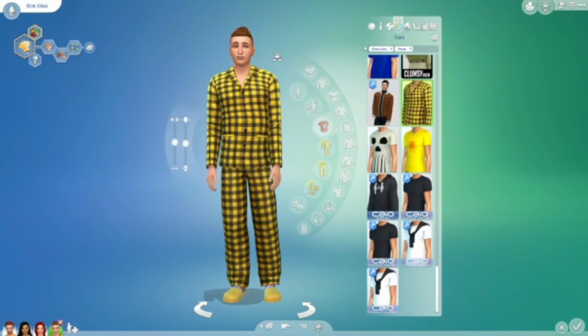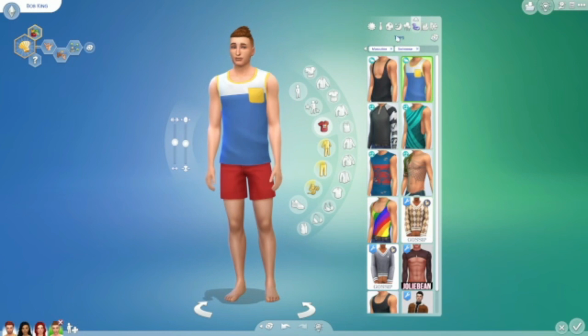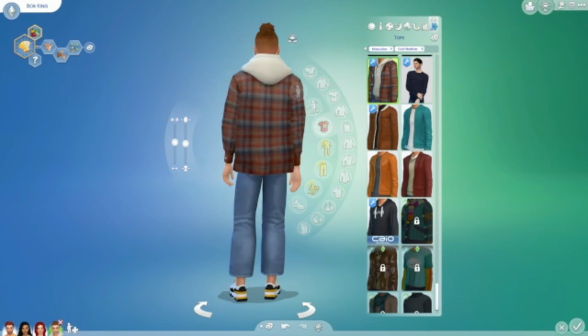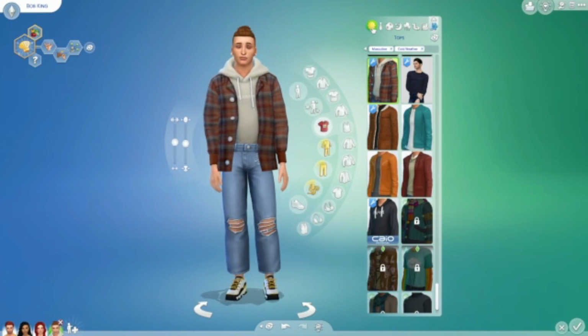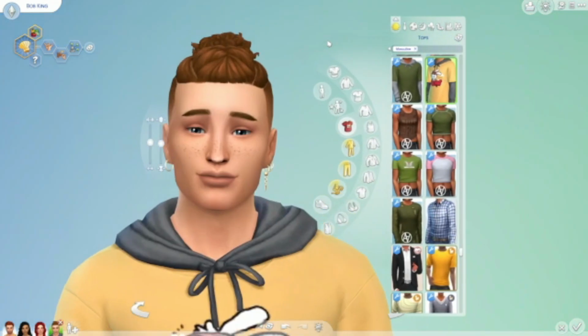And then we got a very bright yellow plaid sleepwear, a differently colored party wear, very much using the high school years pack. Little swimwear using those same Burger King colors, hot weather wear, and then cold weather wear, which is a really cute clumsy alien hoodie. And yeah, I think his everyday is my favorite look.